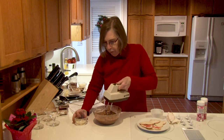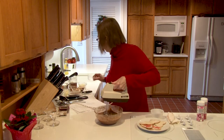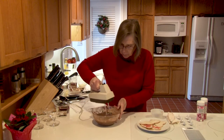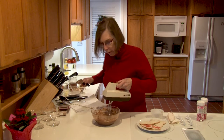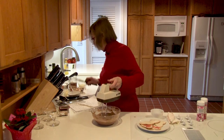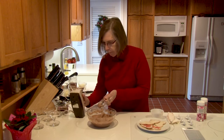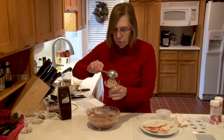My next step is going to be to add the softened gelatin to this stiffened mixture and continue to beat it a little bit more. And again, we can scrape down the sides a little bit. And this is our chocolate mousse. I'm going to spoon that into some dessert dishes. This makes 4 servings with the 1 cup of cream.